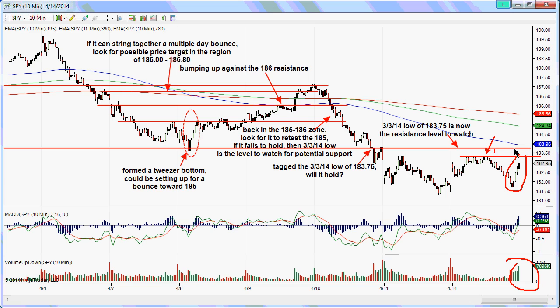If we could take out that pivot high, then maybe we'll come up and tag this 183.75, essentially that March 3rd low. So we're going to keep an eye on that and see how the price reacts when it gets to some of these resistance levels. Then we could see if there's something more than just a little oversold or short covering rally here, because it does look like a little bit of a double bottom on the intraday chart here.